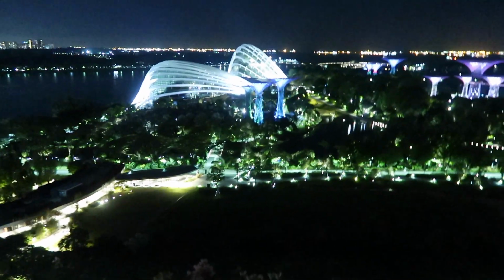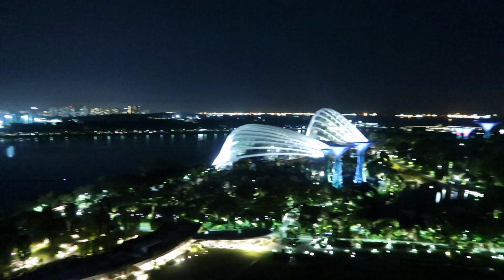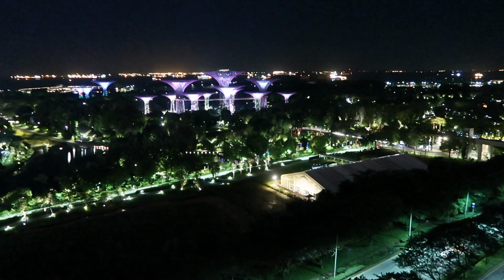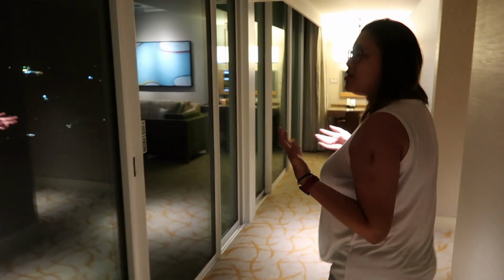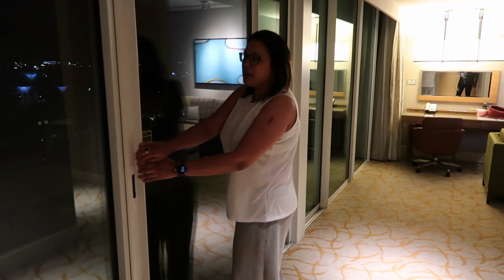And then look at the view, guys. Oh my goodness, it's so beautiful. I was telling Ming that this is the first time that I have actually appreciated the beauty of Gardens by the Bay. It's quite breathtaking. Walk out here and you have balcony number 2. I think it's obviously quite big for just 2 people. I think they can put in extra beds if you need to.